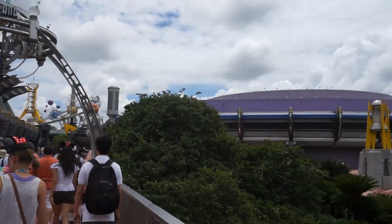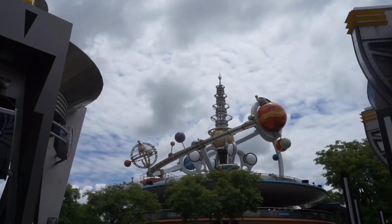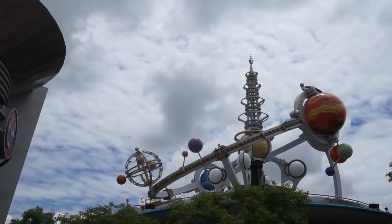So first up is Tomorrowland. The Astro Orbiter in Tomorrowland is intense, guys. It definitely beats out the one in California. Lawrence is rushing us to Space Mountain because it's his favorite ride, or one of his favorite rides, and he's been waiting to go for a while.